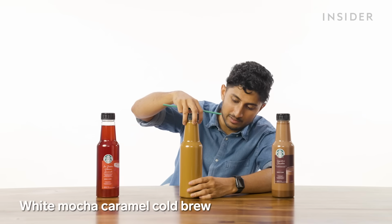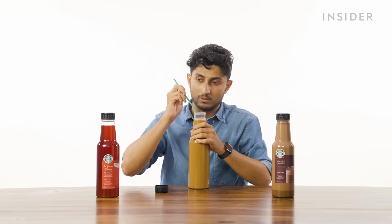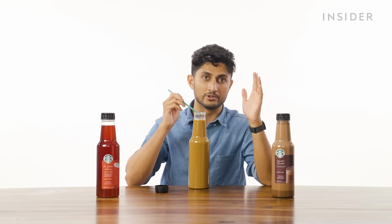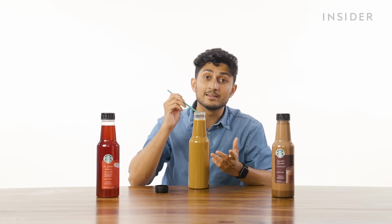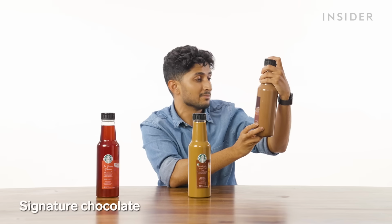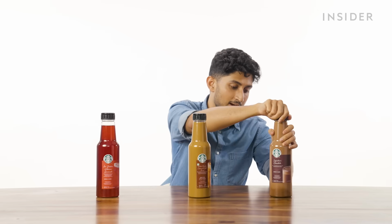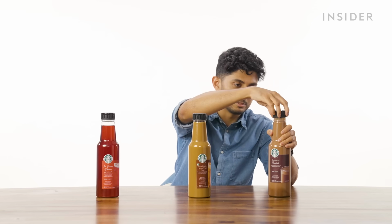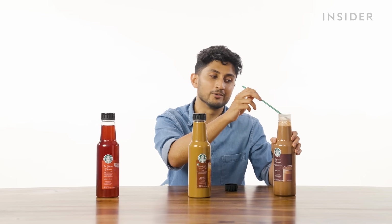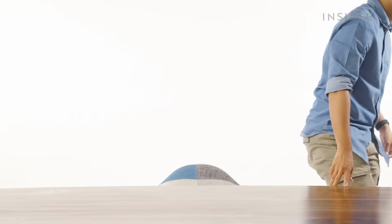White mocha caramel cold brew. Oh my god. I've gotten to the stage where I can smell sugar, I can see sugar, I can hear sugar. I think I am sugar at this point. Starbucks signature chocolate. Normally I would be very excited about this, but I am so soaked to the brim with sweet stuff. It's actually good. It's like the amount of chocolate you want to put in your cocoa, but you know it's probably not good for you. I'm losing my goddamn mind.